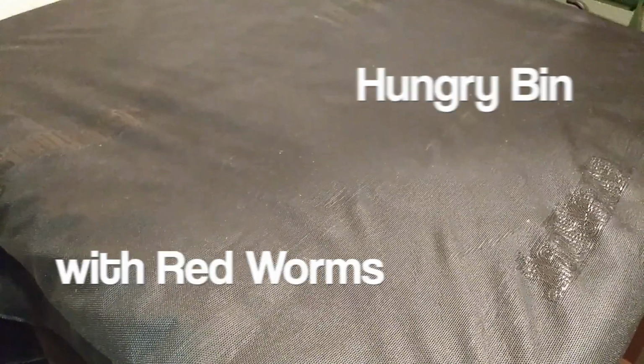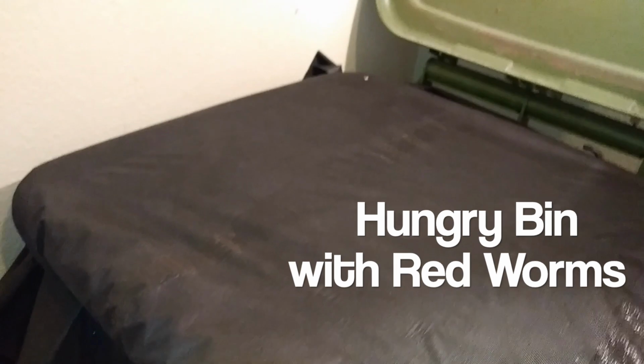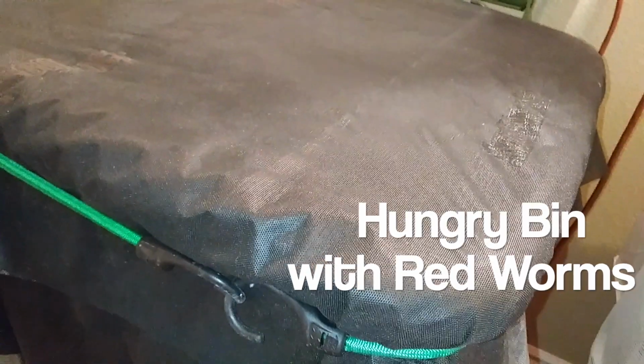This is Karen with the Kine Garden Stuff, doing the weekly check of the Hungry Bin, which contains red wigglers.